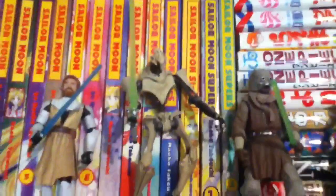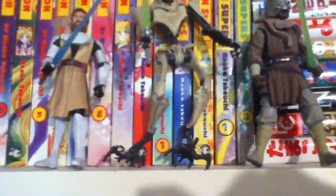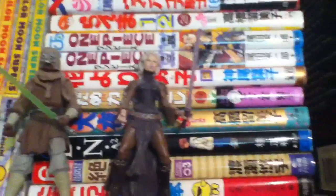Clone Wars Obi-Wan. General Grievous. He has his other lightsabers, but they won't stand. His legs are distorted. I don't know how that happened. He's a Jedi. I forget his name. But yeah, he's a Jedi, actually. And then Dark Woman. She's got a cool purple lightsaber. Oh, and there's the box for the Lugia.